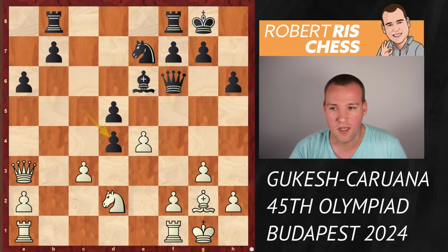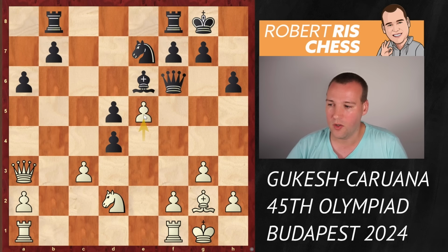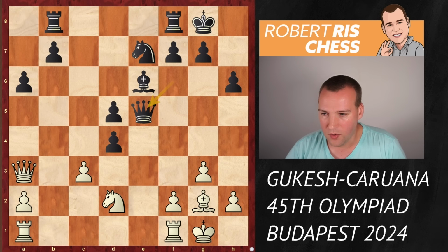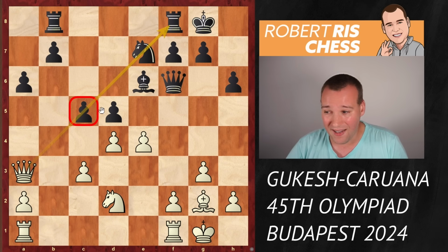If you do take on d4, then Gukesh had set a little trap here, as he wanted to go e5 in that case to attack the queen, deflecting the queen from defending the knight. And so if you do take on e5, there is queen takes e7. So that means that Black is not recommended to take the pawn. And Fabi just plays the move b6. Just overprotecting the pawn, that's a good move.